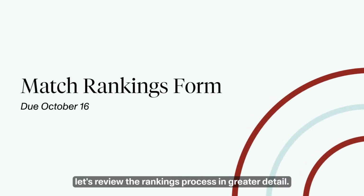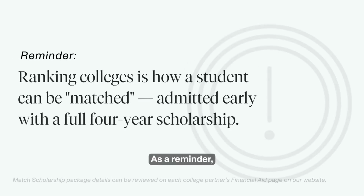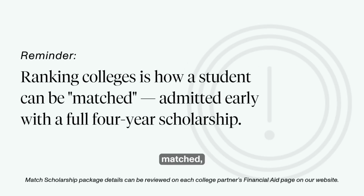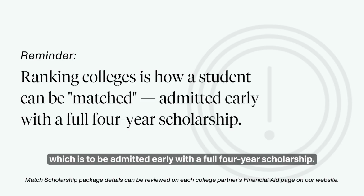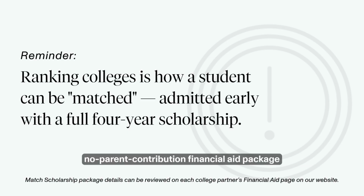First, let's review the rankings process in greater detail. As a reminder, ranking colleges is the only way a student can be matched, which is to be admitted early with a full 4-year scholarship. This is a no loan, no parent contribution financial aid package guaranteed for all 4 years. The contents of matched scholarship packages for each college partner can vary, and these details are available on each college partner's financial aid page on our website.